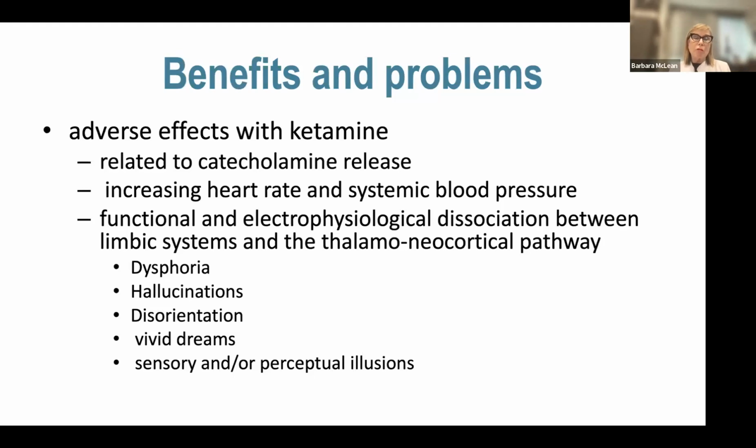There are, of course, adverse effects. Now, the most important one is that ketamine is, again, a PCP or NMDA cousin. And so it actually causes an increased release in catecholamine. That's why the heart rate goes up and the blood pressure goes up, which makes it a great choice in somebody where you need to maintain or increase their cardiac output, where you need to maintain or increase their systolic blood pressure. Fantastic, right? But just balancing that with everything else that's going on when you're thinking about the utilization.